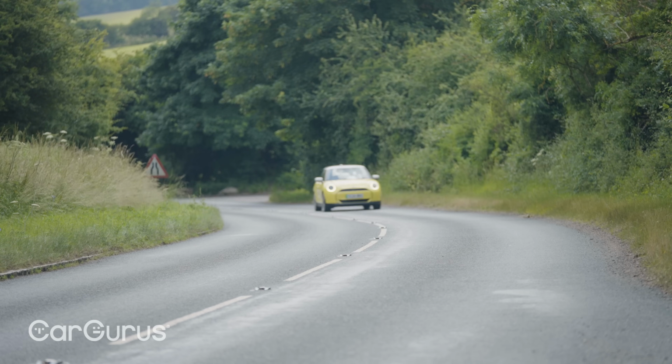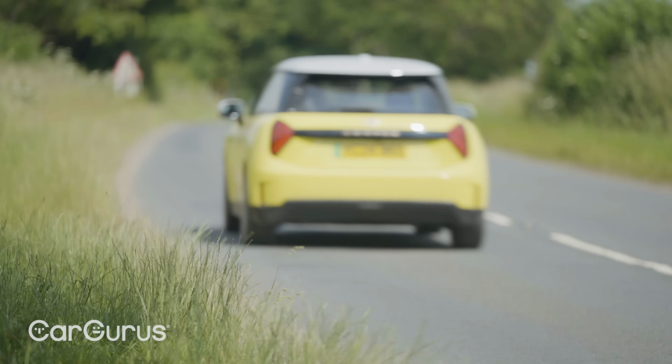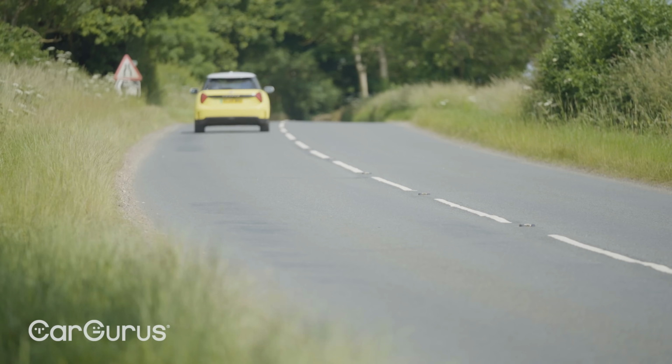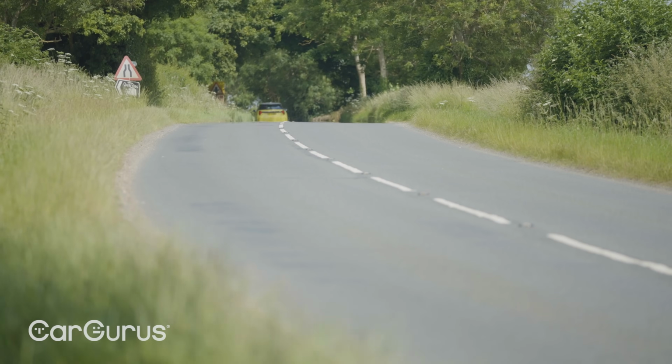Well, we are seeing on a very hot day and fast roads around about 140 miles to a charge. I'd expect that to creep up to over 160 miles in more moderate temperatures and driving conditions, while winter might see that range drop to under 120 miles.